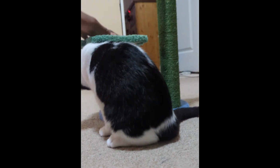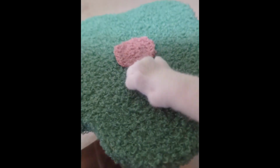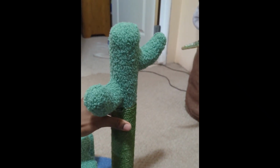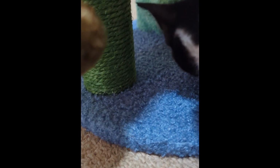You see the platform right here. If he wants to sit on it or lounge, not sure if there's enough space. And there's a little brown pom-pom he is currently playing with. Then here is the main cactus right here that he can scratch on instead of having to scratch on our furniture. And it's a solid wood platform from Amazon.